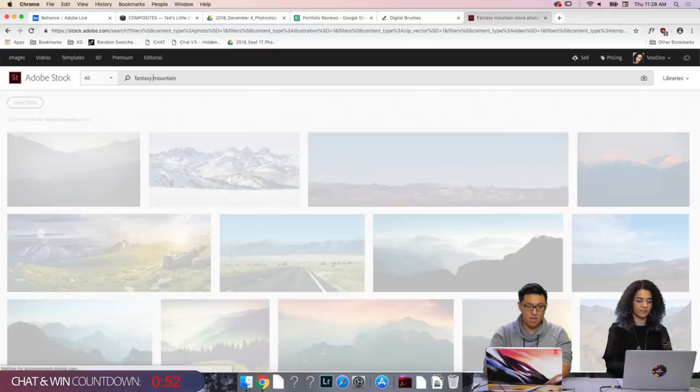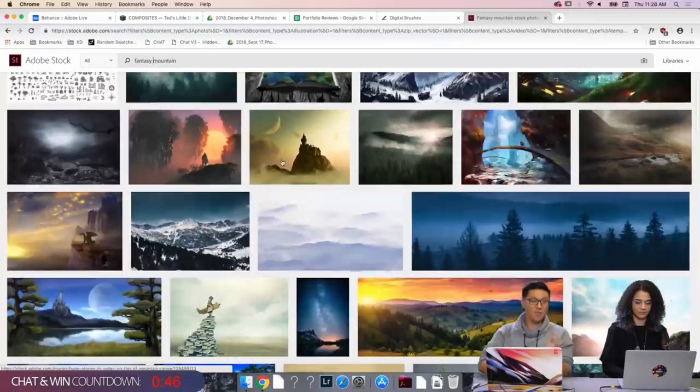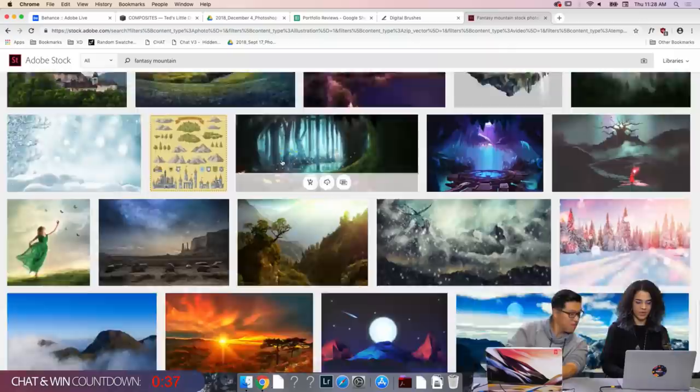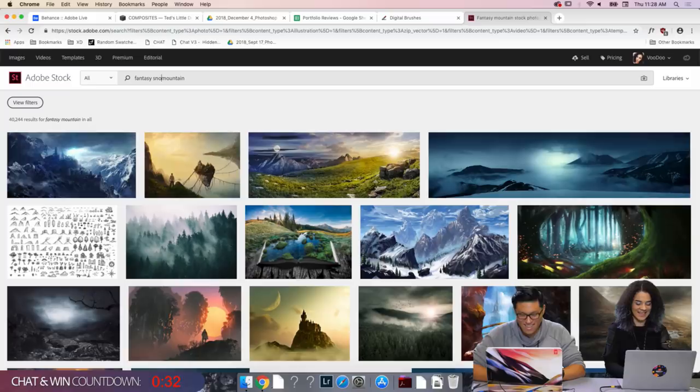Now, if you guys are also searching on Adobe Stock, let me know if you find something cool, and then you can just type in the number, and I can type it in here and see, and if we like it, we'll use it. Hey, look at this, cool. There's a lot of pretty crazy mountains. None with snow, though. Guess people don't like snow in their fantasy. Yeah. It's too cold. They want it to be warm.